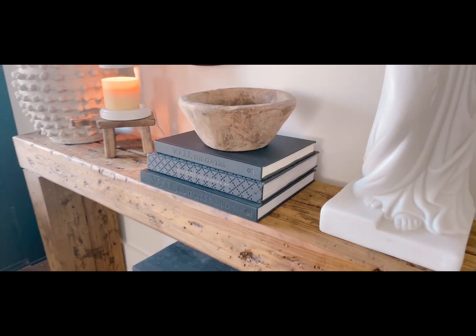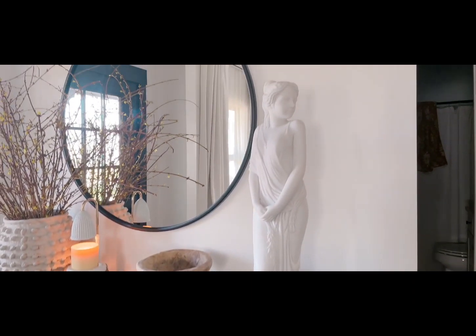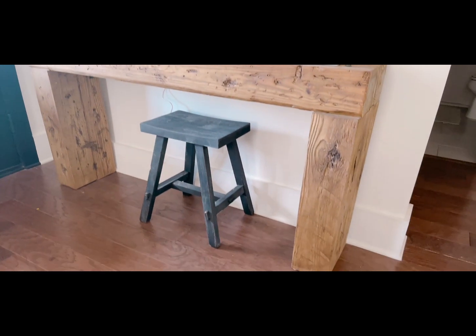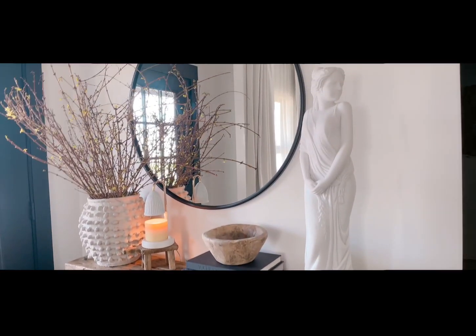Now, at first, I thought that so many different pieces of wood would clash with the table, but as a matter of fact, it looks really, really good. I was surprised that it all pulled together. Just added this little bench so that we can just pull it out if we need to put on our shoes or take off our shoes as we come in.